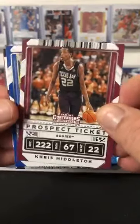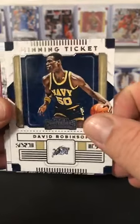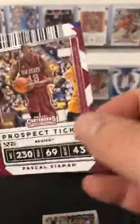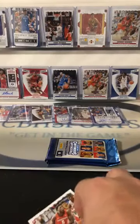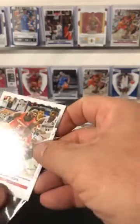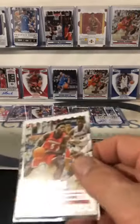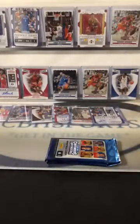All right. Khris Middleton. Joel Embiid, David Robinson again, Anthony Edwards, there's our third Anthony Edwards, nice. Siakam, and RJ variation, so another Edwards. That's a front row, yeah, this is the third one. So our third Anthony Edwards front row seat.